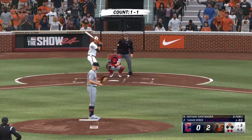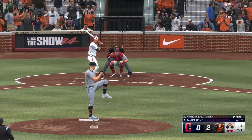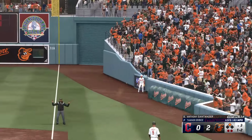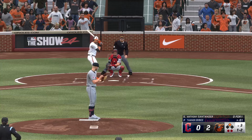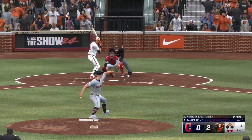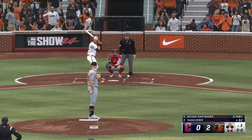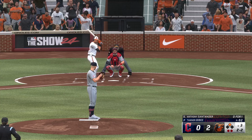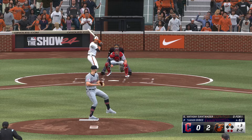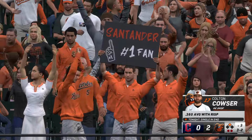Man at second here with two away. Anthony Santander at the plate. And foul ball. Two runs across in the inning here in the last half of the third. And another ball. That one misses. Full count now.